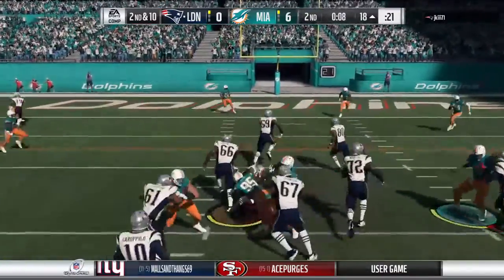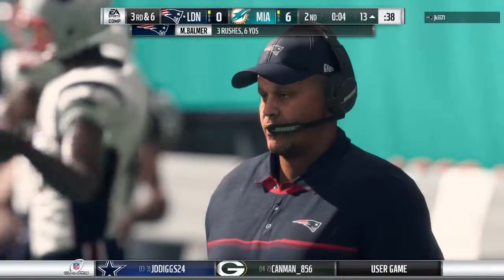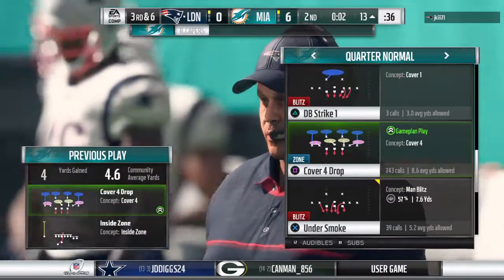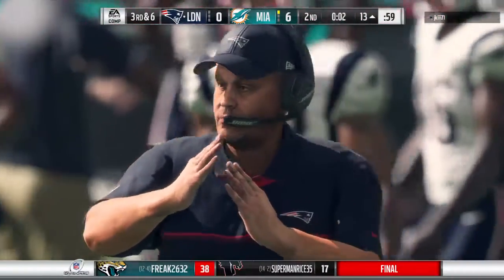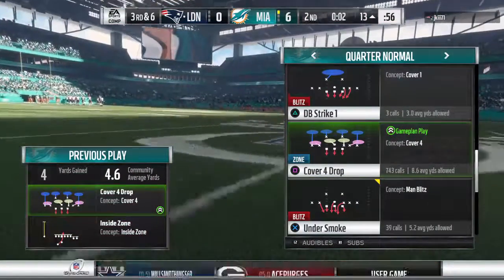They'll run it now out of the gun. And he's going to fight his way forward here for a modest gain. Give him 4 on the ground there. They're now left with 3rd and 6. And we're going to get a timeout with 2 seconds remaining in the second quarter.